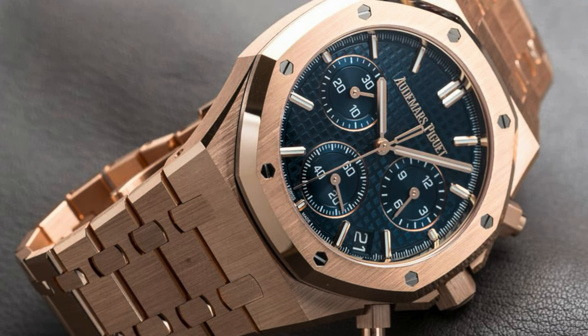But I'm going to have to tell you, ladies and gentlemen, don't pay more for that beautiful rose gold chronograph 50th anniversary. Don't pay more than $93,000 and the watch market is dead. It's dead. Unbelievable, but true.